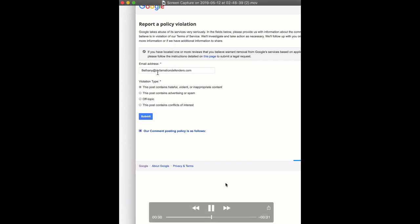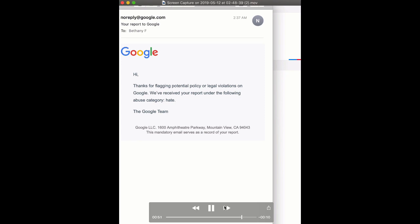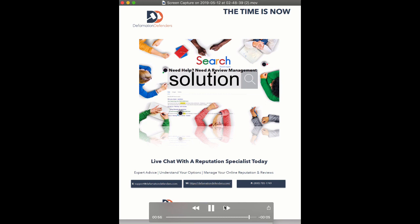I reported the policy violation, and the violation type that I chose was one that contains hateful, violent, or inappropriate content. After submitting the review, I received an email from Google stating that they received my request and that the violation they had categorized it under was hate. Now I will wait to see how Google responds and if the review will be removed.